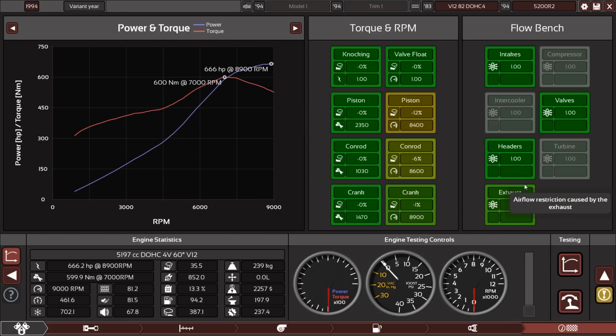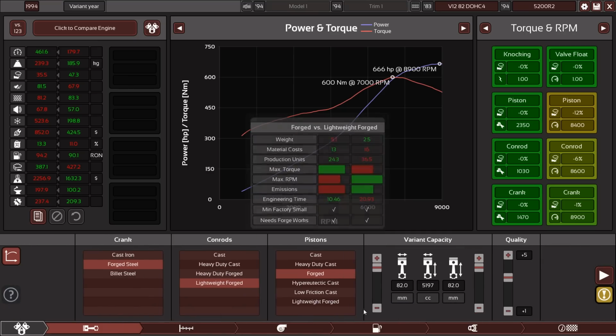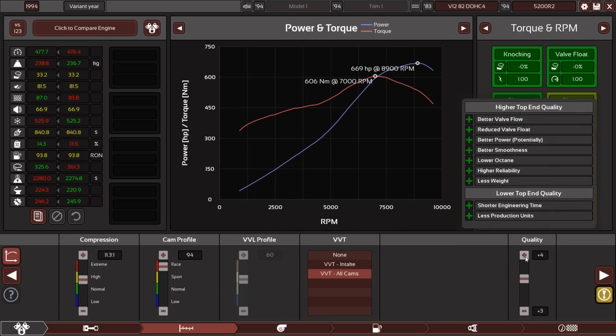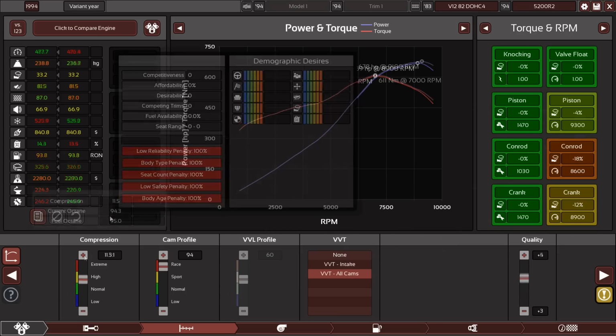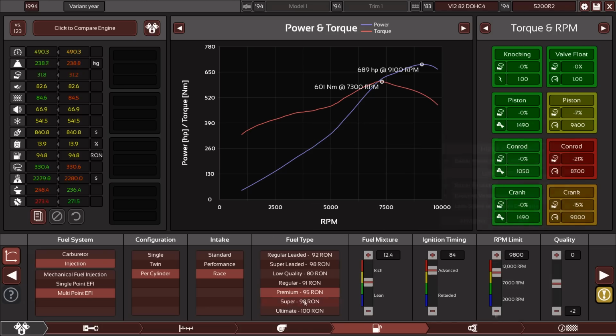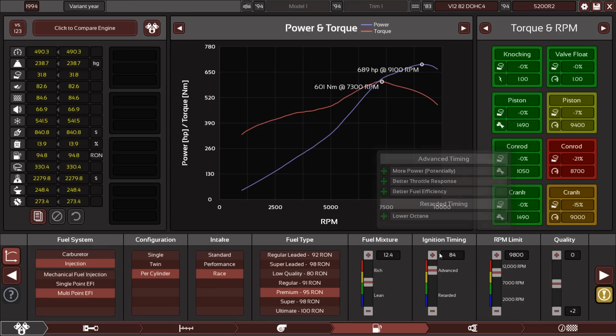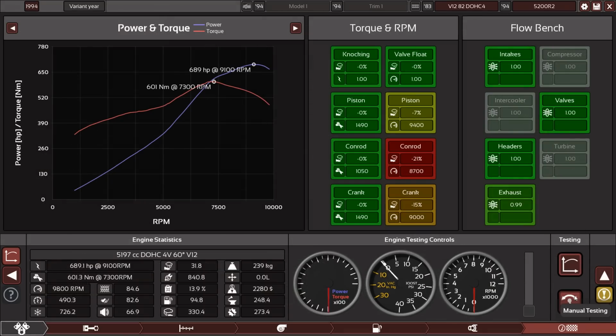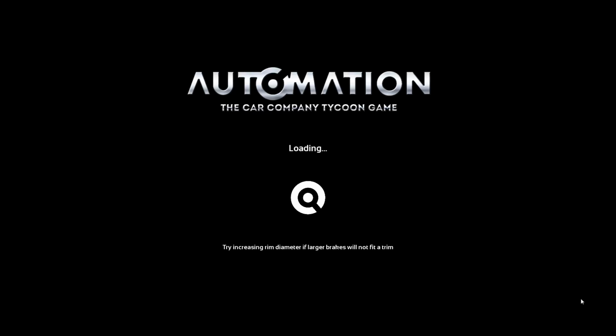666 horsepower. That doesn't sound too bad. And now we have lightweight forged. That gets rid of some of the issues. VVT all cams, additional quality, more compression, of course. The Conrads don't quite want to live anymore, but that is par for the course, I guess. And we can run this thing on Super 98. Can we? This will only make it able to sell to Gazmir. No, we can't betray our Fruinian friends. So yeah, that's even more power. There's ridiculous numbers we are getting here.